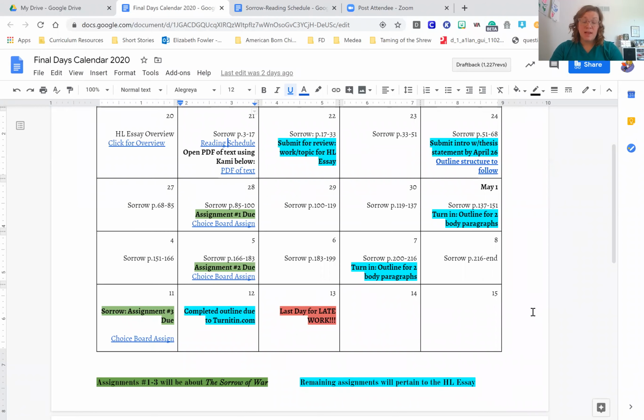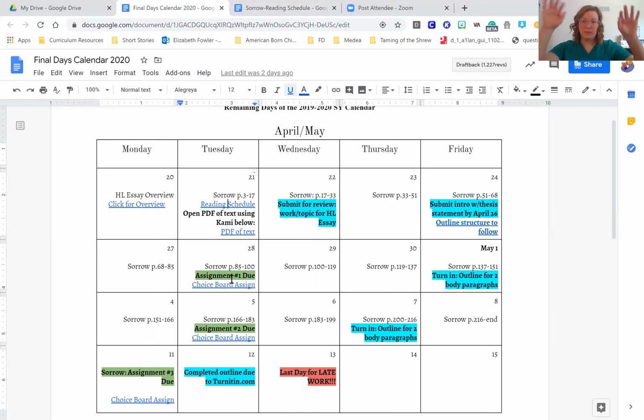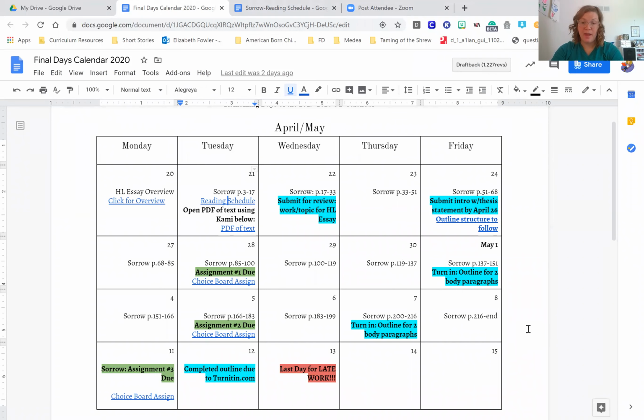You have 5 assignments remaining for the school year, and I will talk about that here in just a moment. But the 2 different colors denote the 2 different big unit things that those assignments fall into. So the green assignments are specifically about the Sorrow of War. The other blue assignments are pertaining specifically to the HLSA. So you do have submission dates for each of those 5 assignments that are remaining.